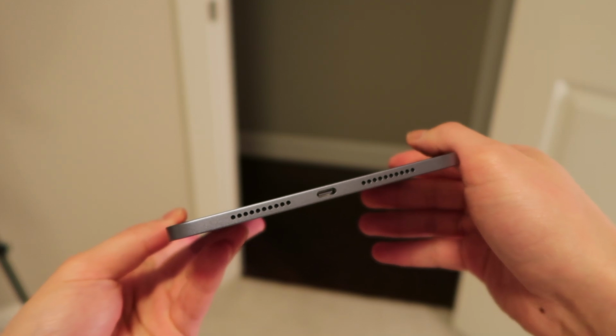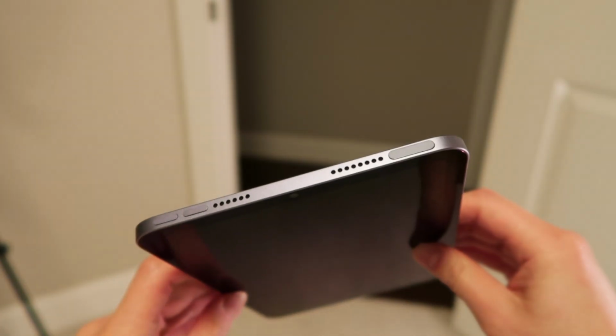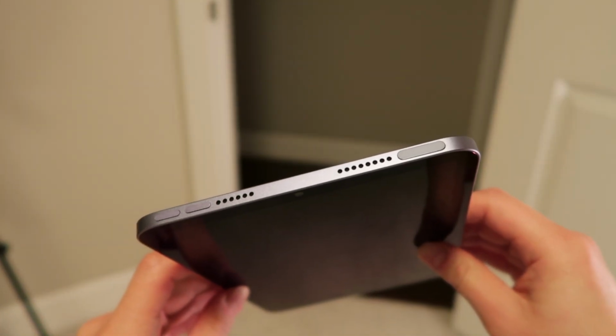iPad mini does have stereo speakers, and I'm pretty happy about it, and it does get decently loud. I still would have liked to see it get a little bit louder, considering the fact that a lot of people do use iPads for a lot of content consumption.